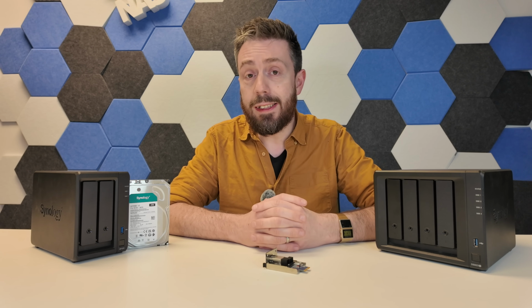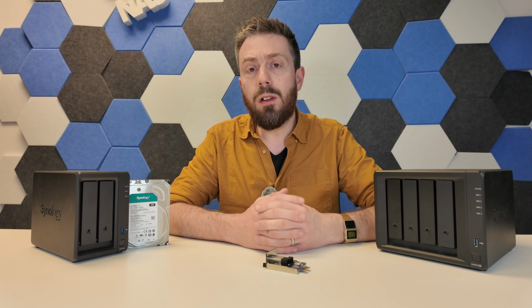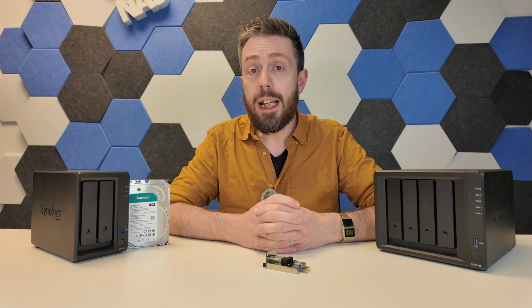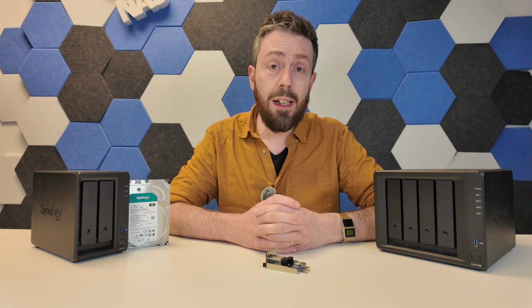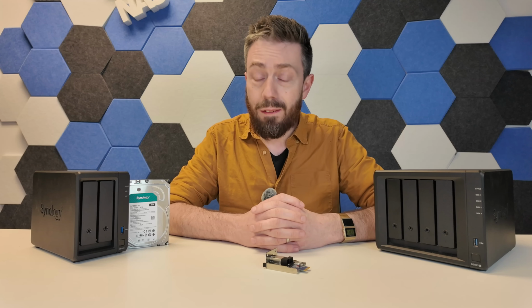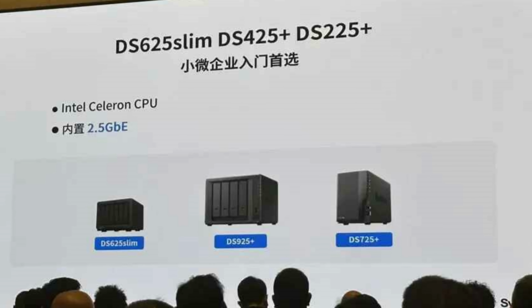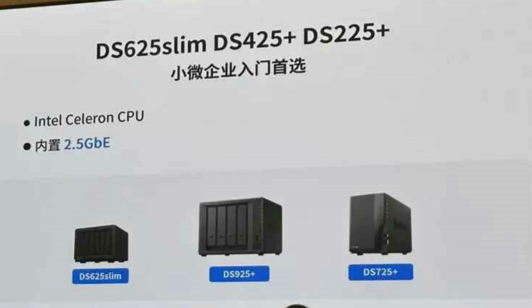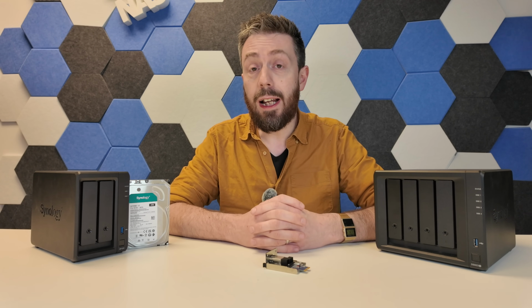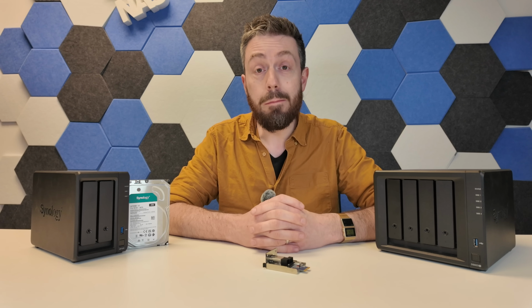Next up, we move on to the Intel-powered refreshes that are coming. About a year and a half ago, Synology rolled out 2 new Intel-powered solutions in the DS224 Plus and the DS425 Plus, a 2 and a 4 bay Intel Celeron-powered solution, the J4125 processor. Both of these products are being refreshed in 2025, which, particularly for the DS224 Plus, is remarkably soon. What are these refreshes entailing? Well, it looks like just a network interface. The 1 GbE ports are being refreshed to 2.5 GbE.